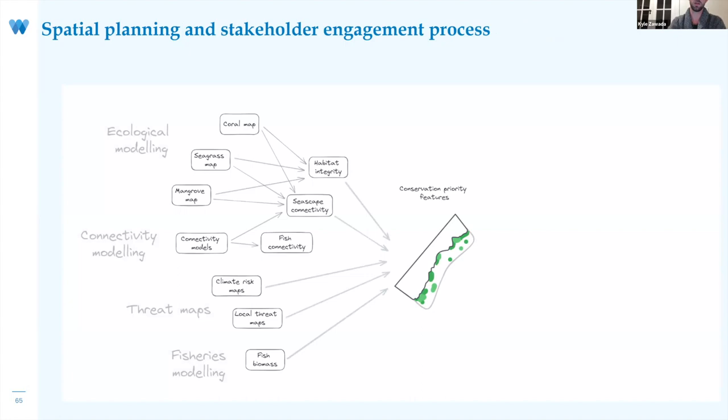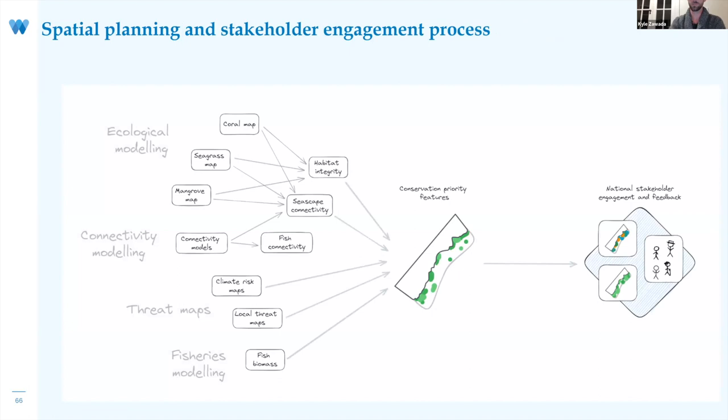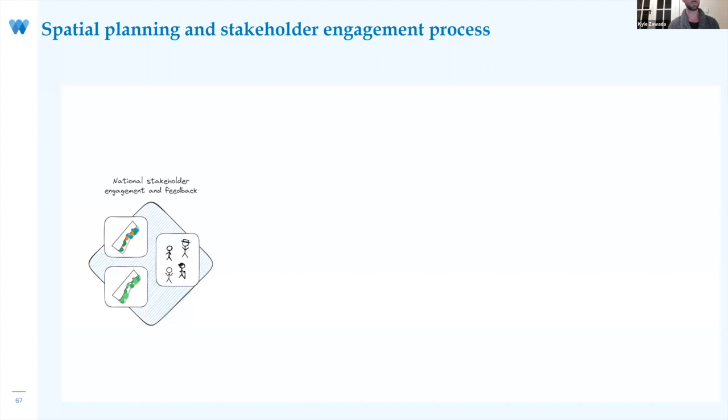Once we have this conservation priority feature map, we can then undergo a national stakeholder engagement and feedback process. What this means is we're saying, here's where we think the most important places may be to protect. And at the national level, they may say, actually, that area is probably a no-go, or you've missed something here. That becomes a process of feedback, because once we've got that, we end up with our stakeholder-endorsed conservation priority feature maps that we can then take and use to dial down into the local scale.